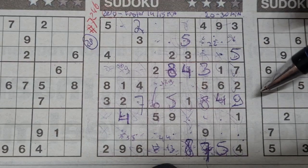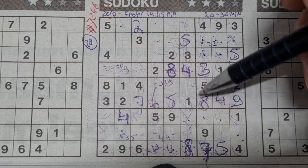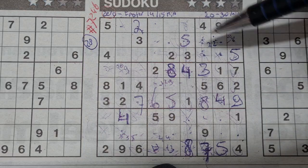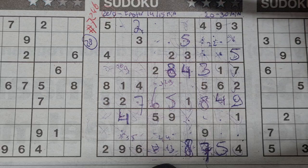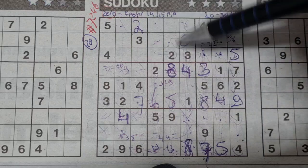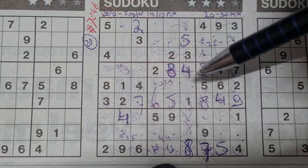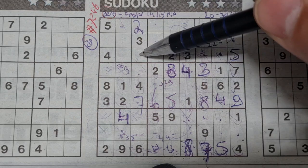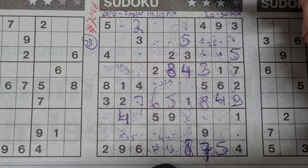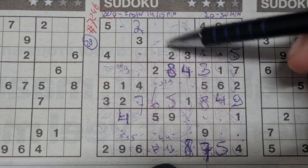And then need a 1 here. 8, 7. Yeah, I'm thinking 7. Need a 4 here. Need a 6 here. Need a 6 there. Well, 9. Yeah, 9 and well, come on. This is taking too long.